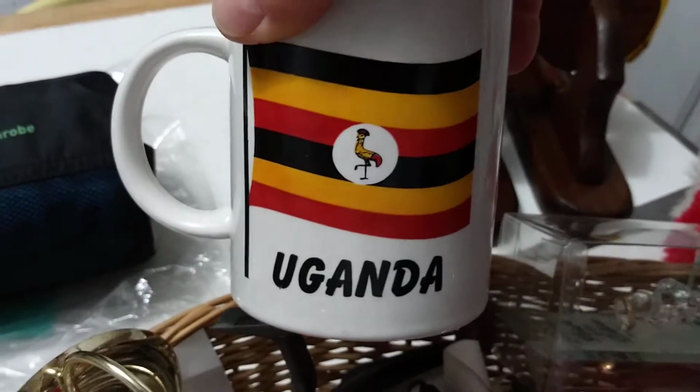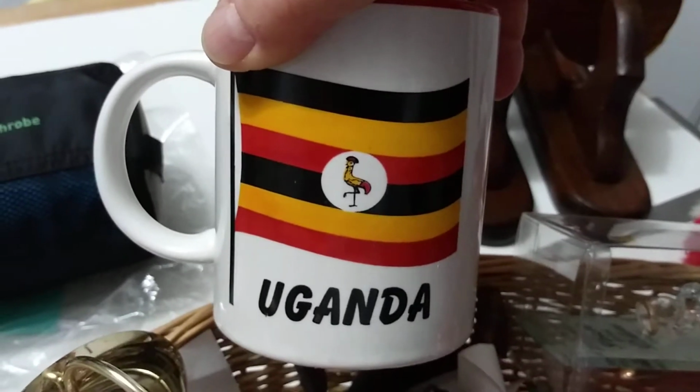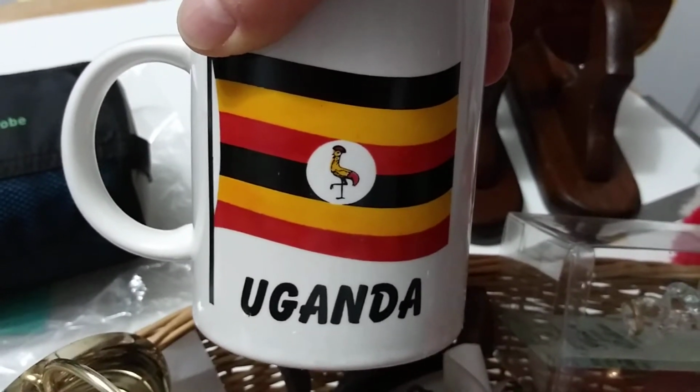And there are not that many listed on eBay. They're mostly new, so I will probably also list this for about 10 or 11 dollars plus shipping.